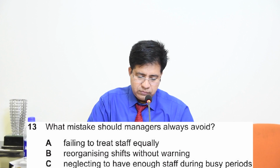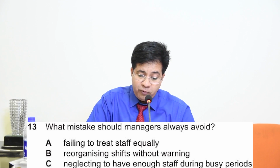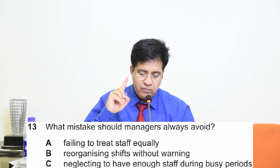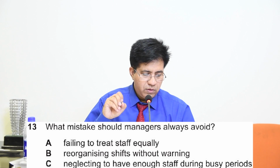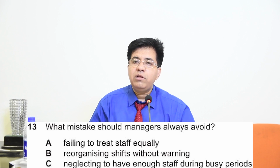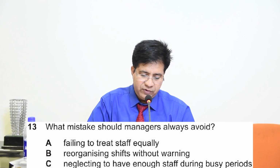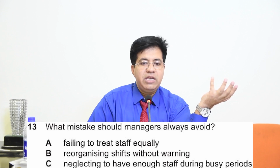When organizing shifts, for example, now focus on the words without warning. Make sure you never give certain staff preferential treatment. All staff should be given some choice about when they work. So it's not without warning. They should be given choice when they work, and everyone should have to work some evening and weekend shifts. So everyone has to work some evening or weekend shifts.